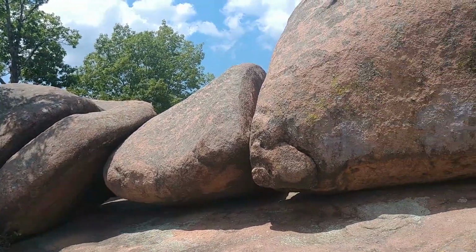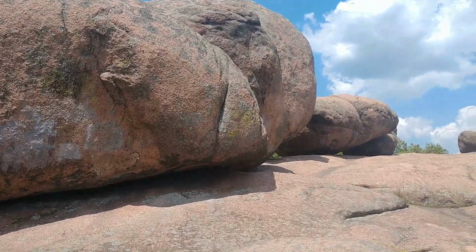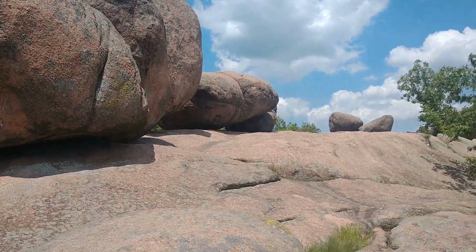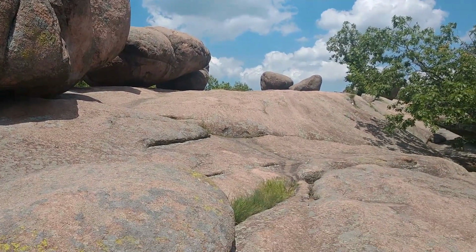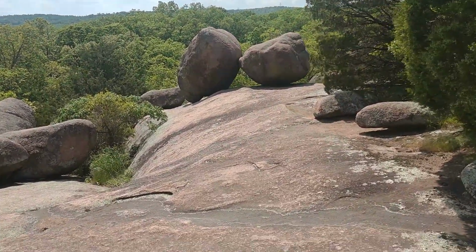There are several little lizards that are running around this park as well. You'll see them underneath the rocks or climbing all over them. Now, these little lizards, they'll feast on things like bugs and such, but they also have predators, so be sure to watch out for snakes while you guys are exploring around the rocks.